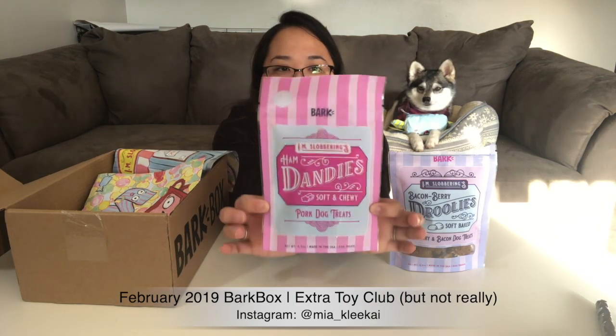But moving on, this one is Ham Dandy's soft and chewy pork dog treats. How cute is this, guys? So this one is wheat-free, soy-free, corn-free, and grain-free. This one is the same, but not grain-free. So if that's something that you look for with your dog's foods, keep that in mind. When I do buy Mia's food, I do try to look for grain-free food as well, just because dogs don't naturally eat grain, so they don't really need it.